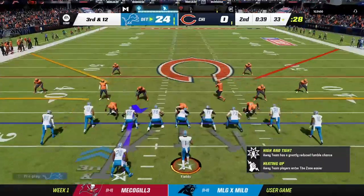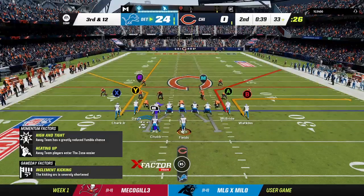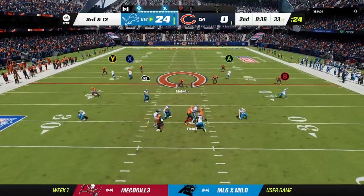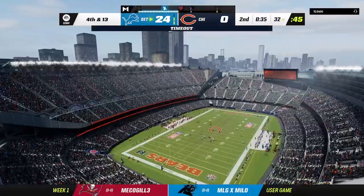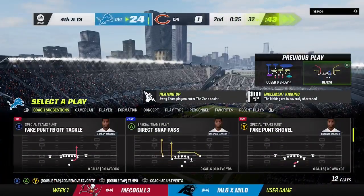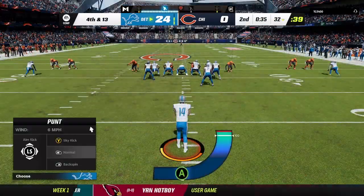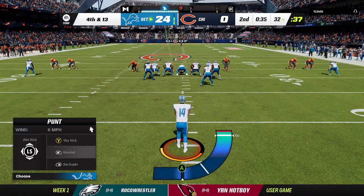We'll see what they have drawn up here a little bit behind the line. 12 yards needed to gain a first down. Throwing on third down, Fields. And he's going to lose a yard or two. Taken down behind the line. Now the defense will burn their third and final timeout as the clock will stop with 35 seconds to go in quarter number 2.